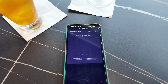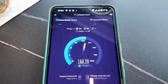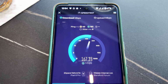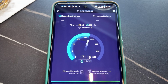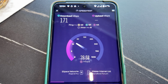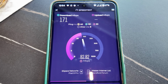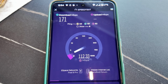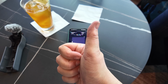Thought I'd check out the internet speeds. I was aiming to live stream from my balcony. And look at that, fantastic download speeds. The internet on Norwegian Aqua is supplied by Elon Musk's Starlink. It's giving us fantastic download speeds, and more importantly, if I want to live stream, pretty decent upload speed. Almost 100 megabits up on average. Perfect.